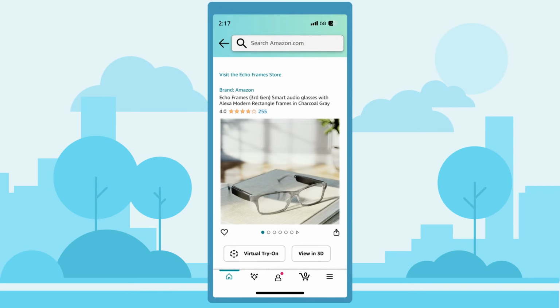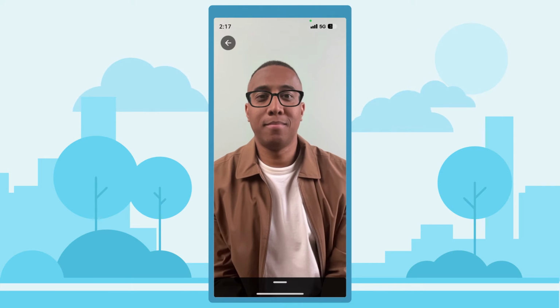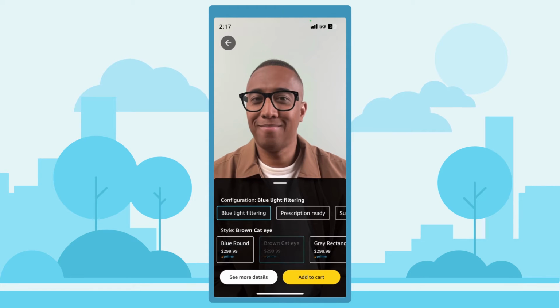With Virtual Try-On, you can see how our frames will look on your face before you buy. Virtual Try-On is available on the Amazon mobile shopping app on the product detail page for your preferred style.